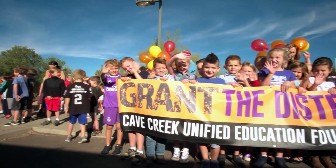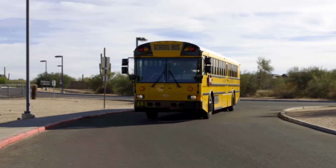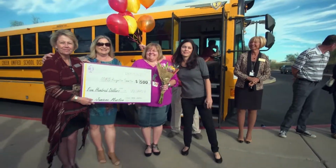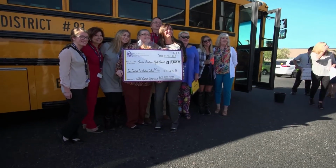Grant the District starts with a school bus and giving out the grant awards for the teachers. And then the big bus rolls up and we have balloons and flowers and all these people get off the bus and eventually there's a big check and they realize that the bus is there for them because they received a grant.